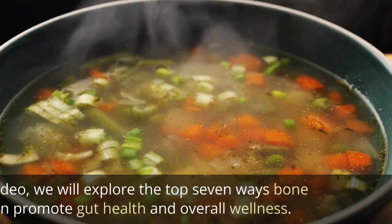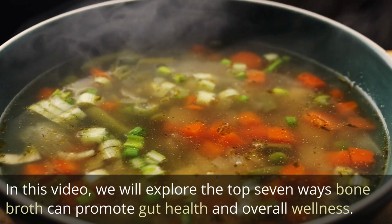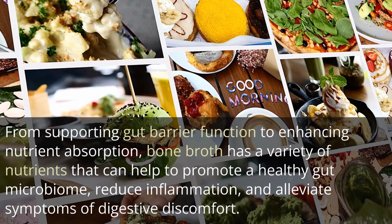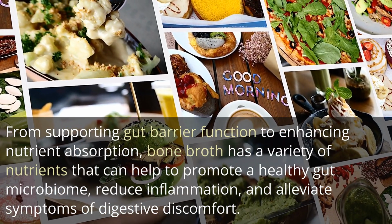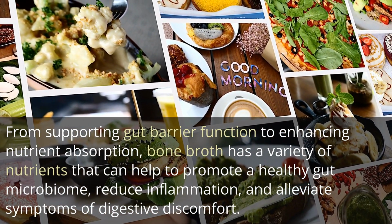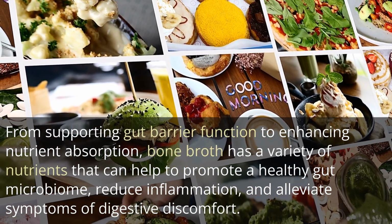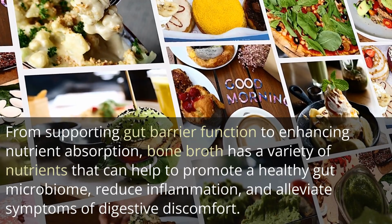health. In this video, we will explore the top 7 ways bone broth can promote gut health and overall wellness. From supporting gut barrier function to enhancing nutrient absorption, bone broth has a variety of nutrients that can help to promote a healthy gut microbiome, reduce inflammation, and alleviate symptoms of digestive discomfort.